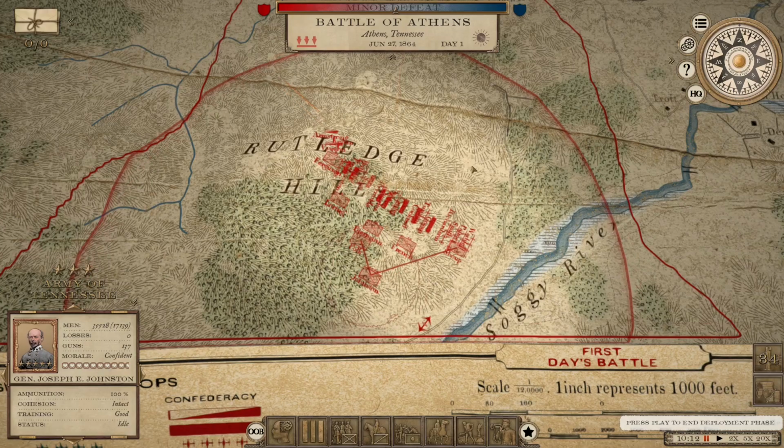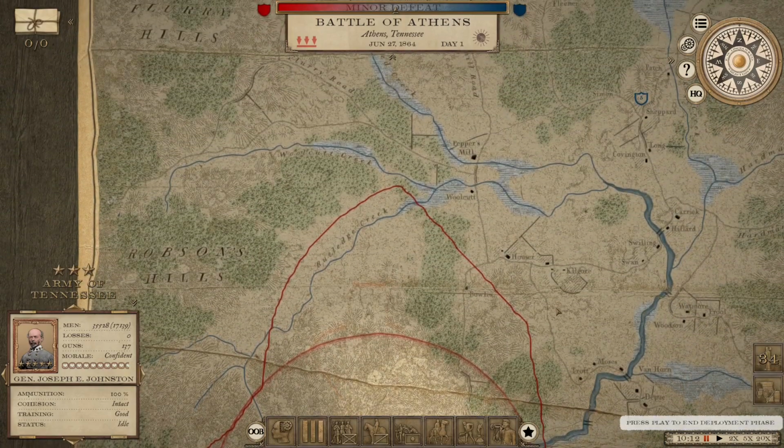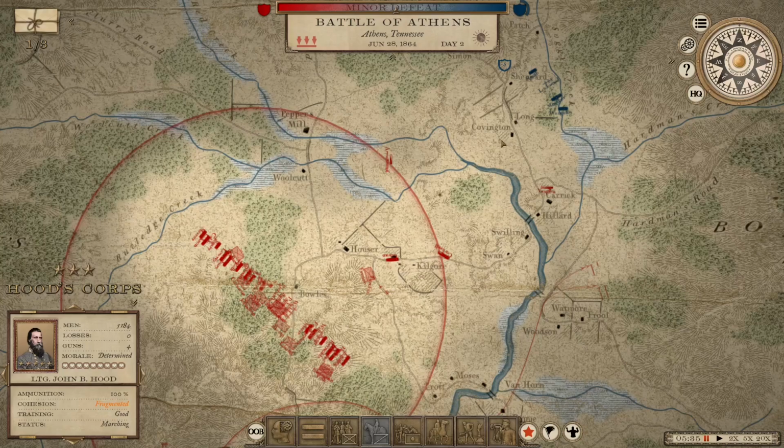Oh, it is what it is. So we're going to take a look around and see what we can see. Once the rest of our force comes into the action, I'm going to make my decision then. All right, quick update here. Our cavalry scouts have sighted them.